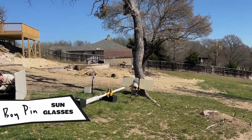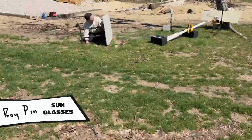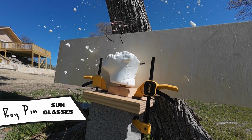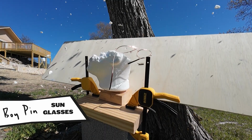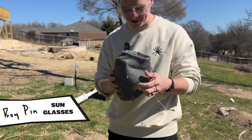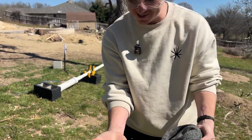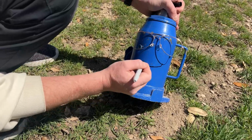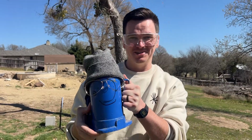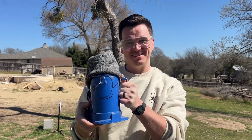Three, two, one. Holy crap. It looks like we missed the glasses, but our potato, or what's left of the potato, ended up in the hat. Our styrofoam head is no more, so I'd like you guys to meet Jack. He's our new test subject. We're gonna run through all the safety glasses here on Jack and see how they come out.